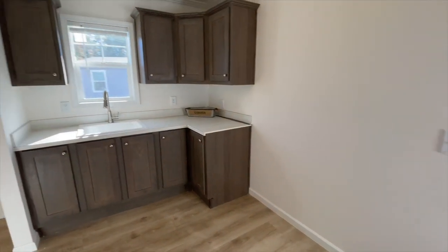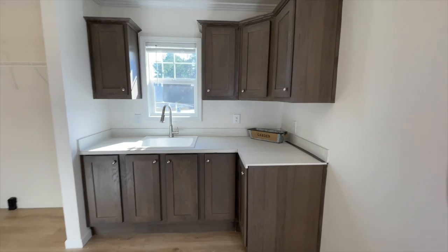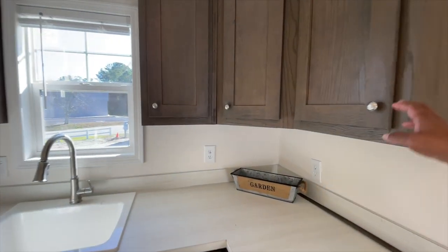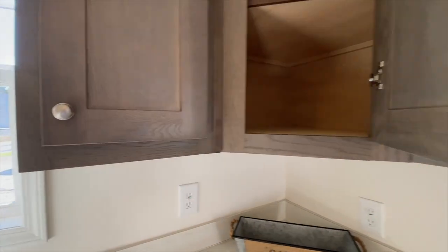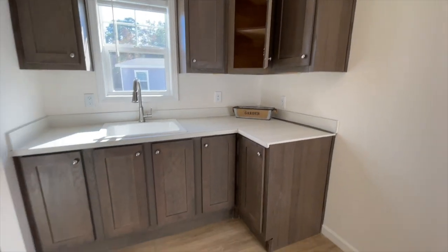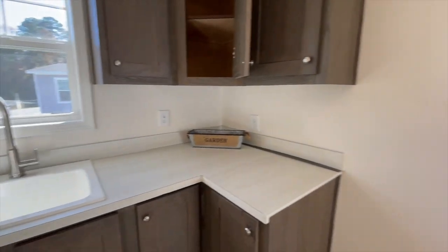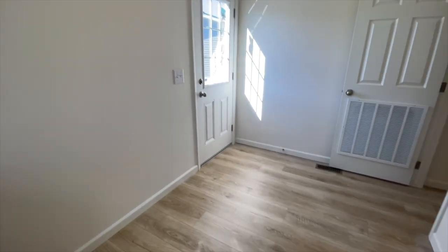So you got all of those cabinets over there. Lots of storage in here, you guys. Really nice. We'll open the middle one. I love a corner cabinet. Really nice. So that is your shelving. Now, this is huge. This is huge.